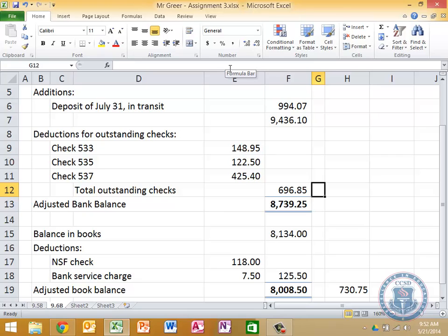Markale, what would your adjusted bank balance equal on there? You're looking at mine. You've got to look at yours, on your screen. What's your adjusted bank balance? Okay, put the numbers in. All right, so my adjusted bank balance is $9,024.65. Wow, you're off. You did something wrong. Oh, okay. 8,191. Nope.